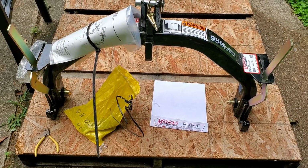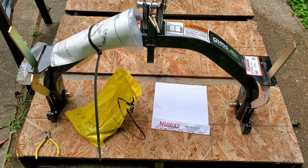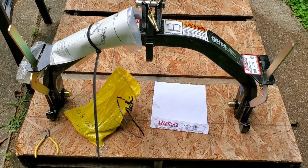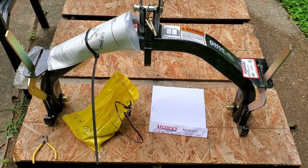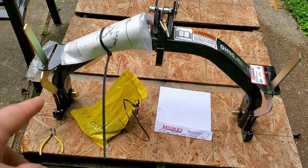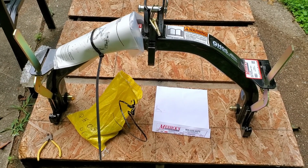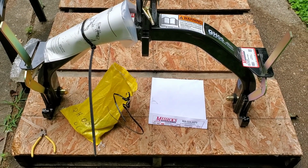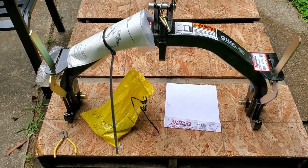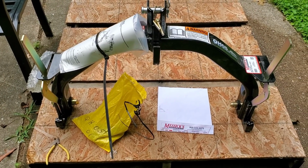And here it is, the QH05 quick hitch. I'm taking another run at quick hitches. As some of you probably know, I tried the Harbor Freight quick hitch and it was too wide. The hooks fit, but the frame welding just wouldn't fit within the box blade. So I called up Messick's and they measured this, gave me exact measurements, and it should fit the box blades. We're going to find out.